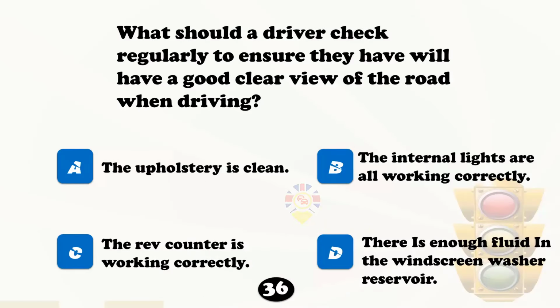What should a driver check regularly to ensure that they will have a good, clear view of the road when driving? The upholstery is clean. The internal lights are all working correctly. The rev counter is working correctly. There is enough fluid in the windscreen washer reservoir.